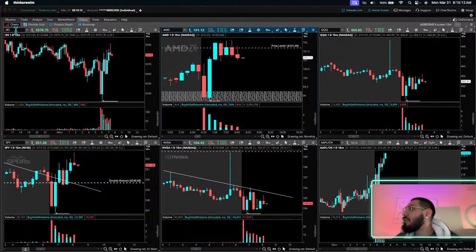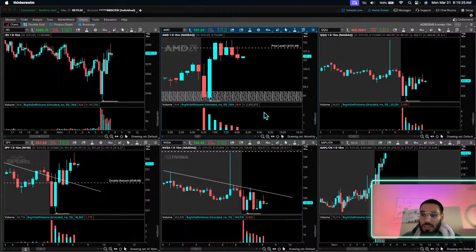Look at that 15-minute candle close right now as we speak, and look at that SPY candle. Goddamn. Decent volume in sellers. Not anything too crazy, but it's decent.